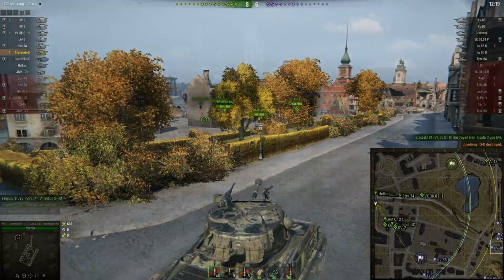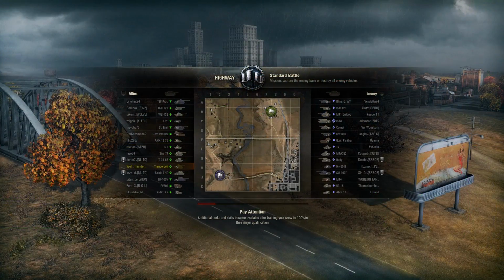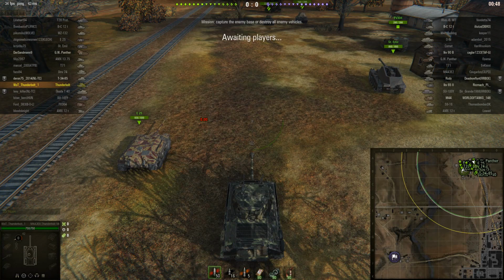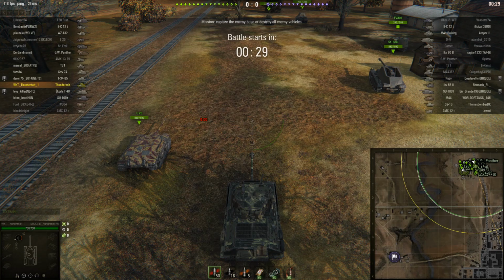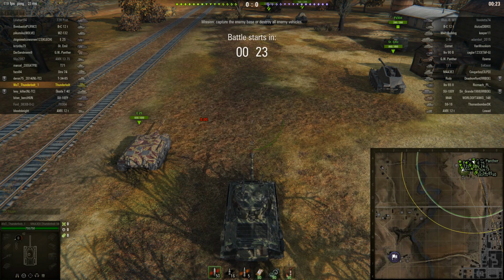So, what do I think of this tank, and would I recommend it as a purchase? Because it is a premium tank after all, and the answer to that question is going to depend on a number of factors. First of all, how many other American premium medium tanks do you own? Because this is the 12th one now that's been introduced to World of Tanks, and while some of those tanks are out of reach of mere mortals like you and I, because they're Clan Wars reward tanks for example, that still leaves an awful lot of American premium medium tanks which are available for purchase.